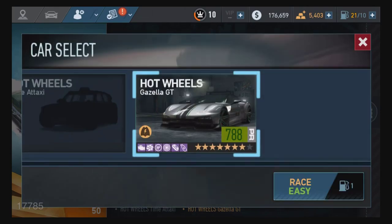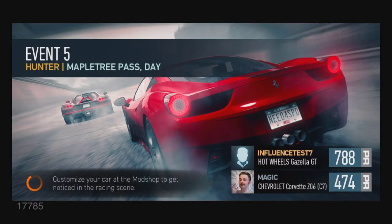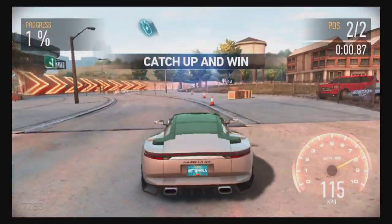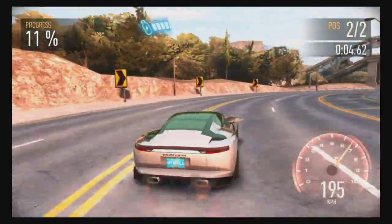Let's go through to Event 5. I can't believe how good this car is. Honestly, I've used the previous ones from the Little Wayne update, the BMW, and I've forgot the other name of the other one off the top of my head. But I use them cars, and they were crazy good. But this takes the cake, to say the least. So we need to catch up and win. We're playing Hunter for our final event. Let's see if we can do it.